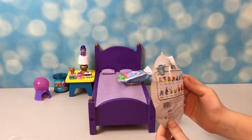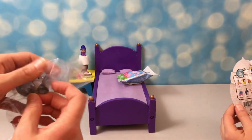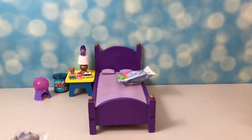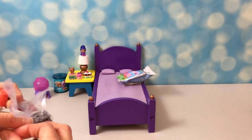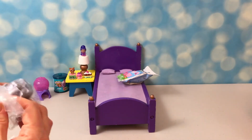It looks like it's a villain. Anybody know who this is? Write down in the comments below. We don't know who this one is. Crisscross applesauce. It has a name, Johnny. Let's find out his name. Crisscross applesauce. If he's your favorite, please let us know in the comments below too.